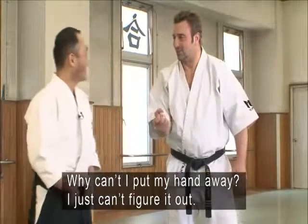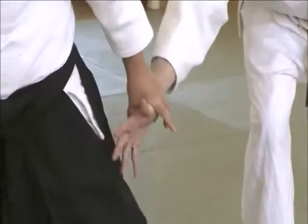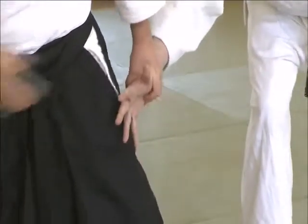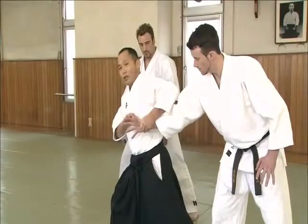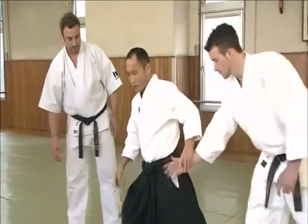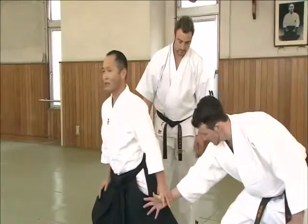Aikido has this technique called wrist throw. It shifts the opponent off balance. If you pulled his hand this way, he could just let go. So instead of pulling, you just press down lightly. Using your hip, press down. Then your opponent won't feel the need to let go.